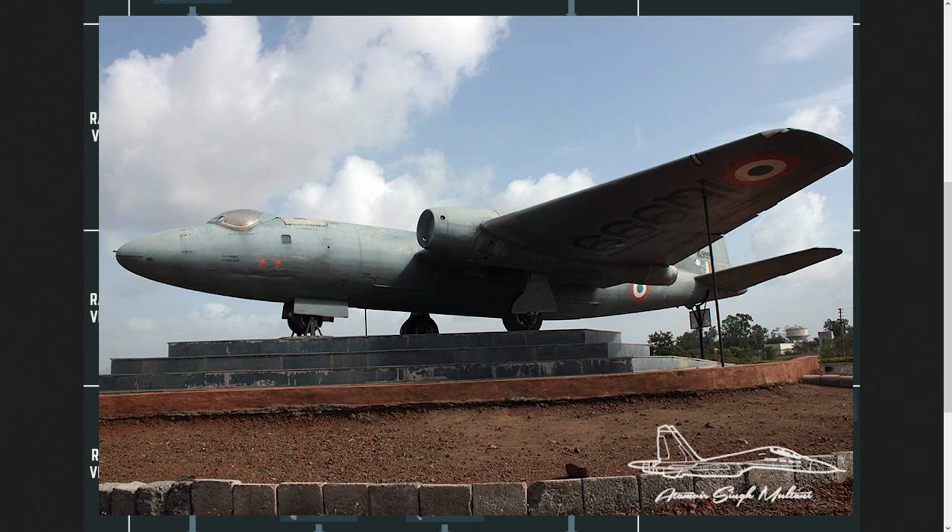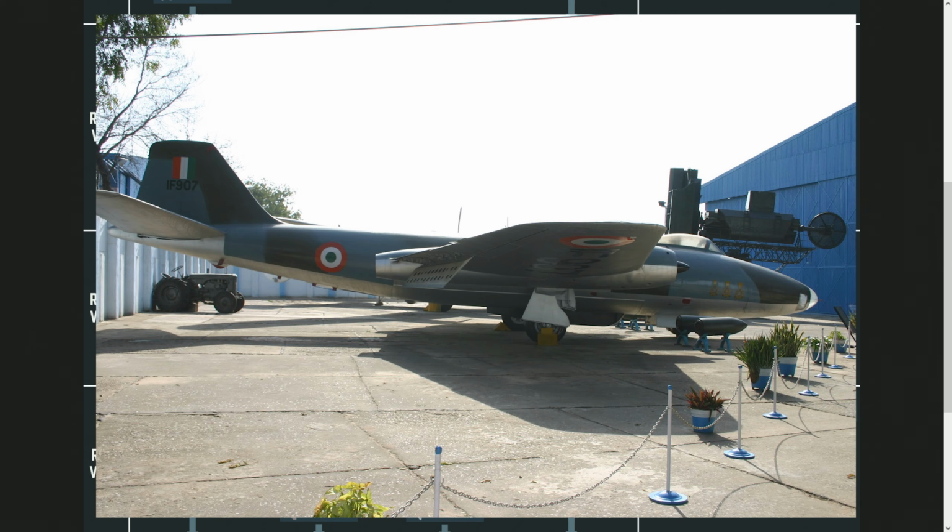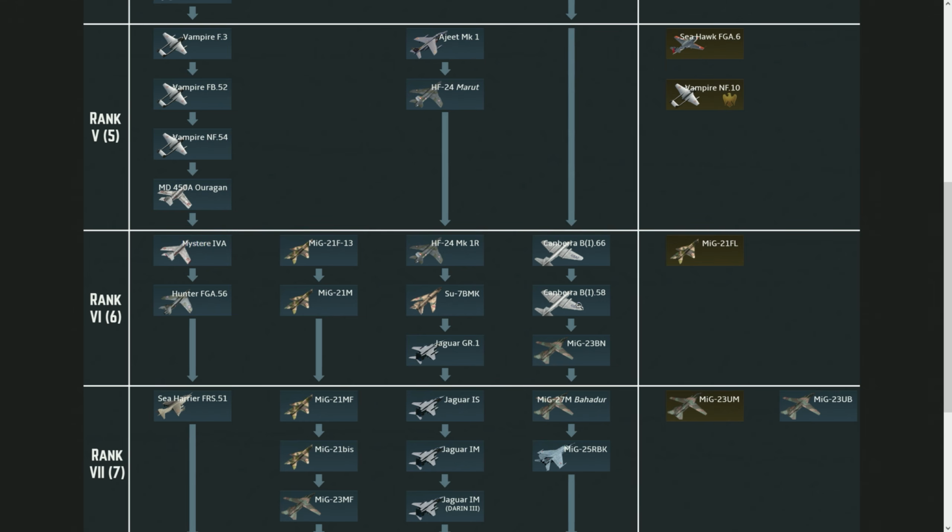The Canberra B.I.58, basically a tropicalized version of the I-8 version, which is a B6 that was even better for interdictions and as an interdictor bomber, right? It has a new canopy design to the side and stuff. Still has the 420 millimeters. Still has the same bombs, but it also has LABS as well. Cannot remember if the other one has it, but yeah.